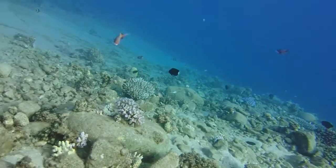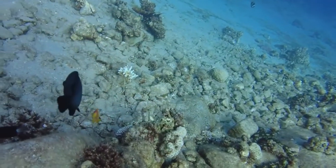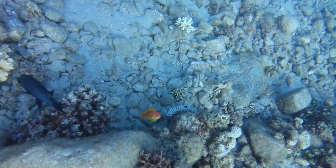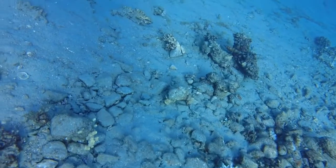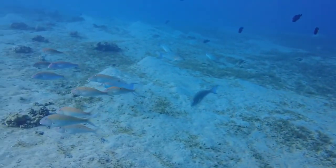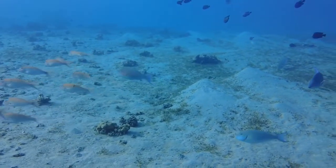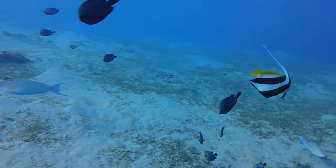We are now at approximately 9 meters deep, and you can slowly see the red color coming back to the picture, because the deeper you are, you lose different colors, and the red one is the first one to go. Now Mark is coming to 7-8 meters, and you can see a little bit of red already coming back.